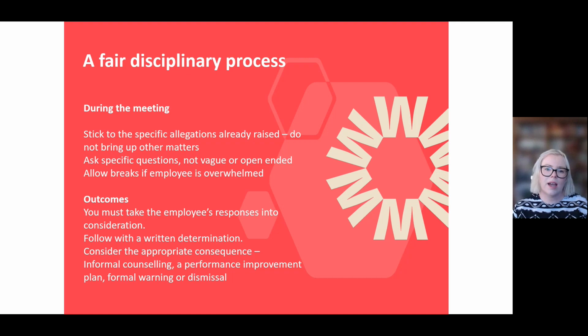the employee will feel quite attacked if they're suddenly bombarded with other things that they've allegedly done wrong, and it's very hard for the employee to give a fair and balanced response if they haven't had that time to think about it and to prepare a response. If your employee is becoming overwhelmed or emotional, please do allow them a break or reconvene on another day. And just generally try to support the employee as best you can.